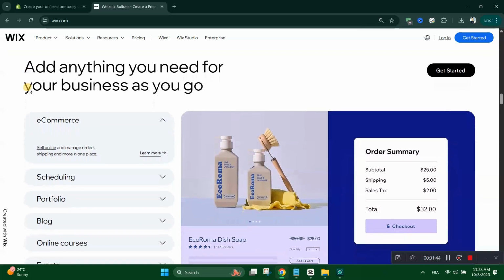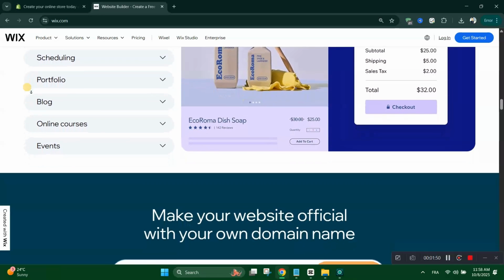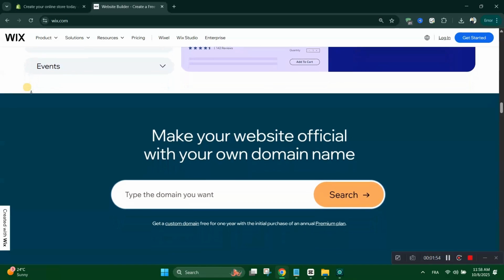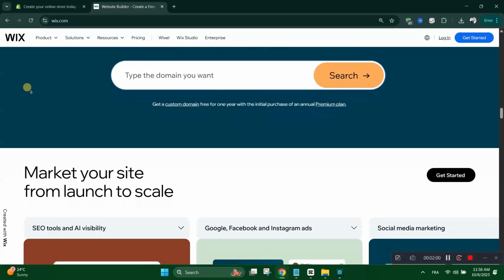So, choose Shopify if you focus on serious e-commerce, selling on multiple channels, or planning to scale. And choose Wix if you want a simple website with some online store features, prioritize ease of use, or are just starting out.